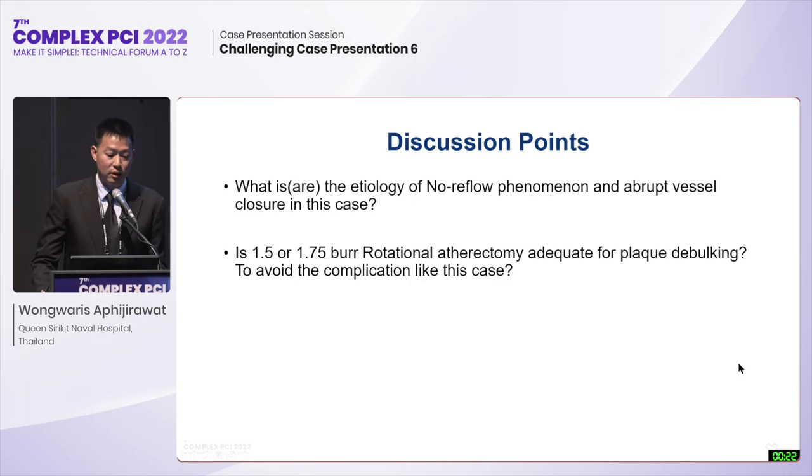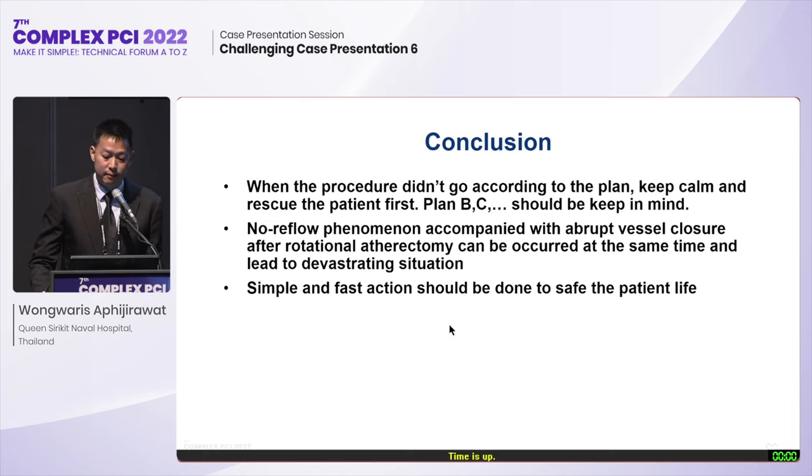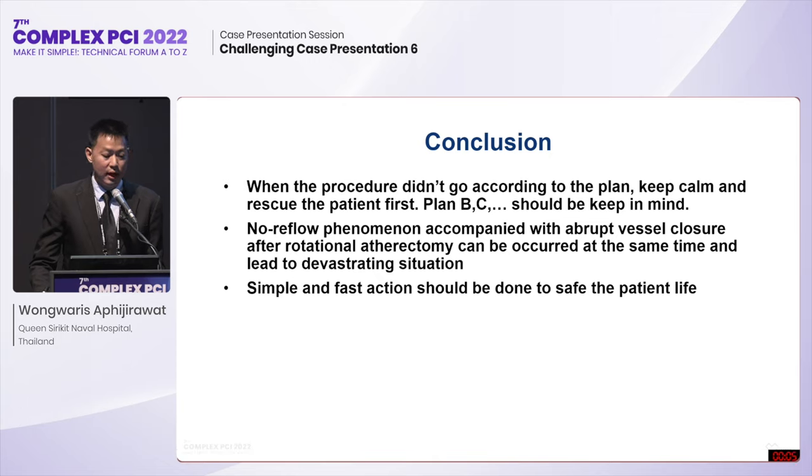So the discussion points: what is the etiology of the no-reflow phenomenon and the abrupt vessel closure at the same time in this case? And is 1.5 or 1.75 burr rotational atherectomy adequate for the primary bulging lesion to avoid a complication like this? In conclusion, the no-reflow phenomenon accompanied by abrupt vessel closure after rotablation can occur at the same time and lead to a devastating situation. Simple and fast action should be done to save the patient's life. Okay, thank you for your attention.